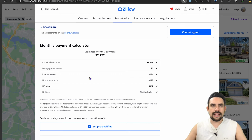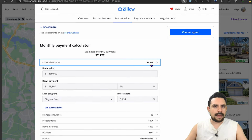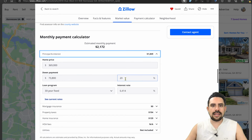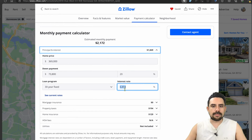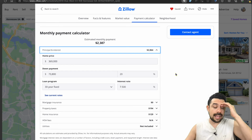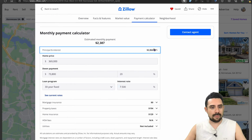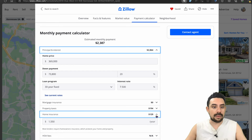Now, in this particular spot, all you got to do is expand this, assume that that's what the price is going to be, minimum 20% down if it's an investment property. This is bogus. You're not going to get anything less than 7.5, and that's including if you pay some discount points. And so off the bat, I'm looking at $2,387 for mortgage. That's obviously extrapolating property taxes, home insurance. It may be more than that. In fact, it probably will be.